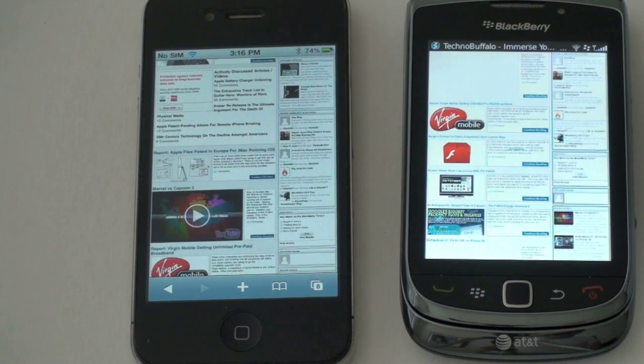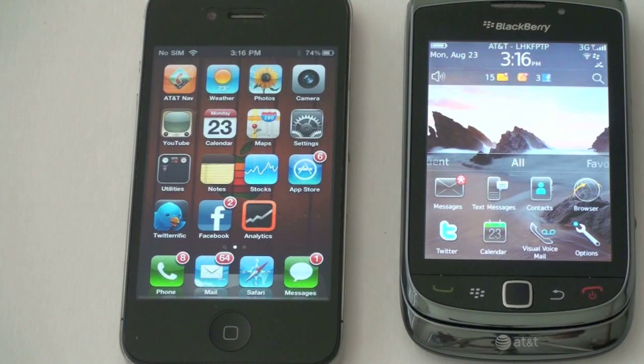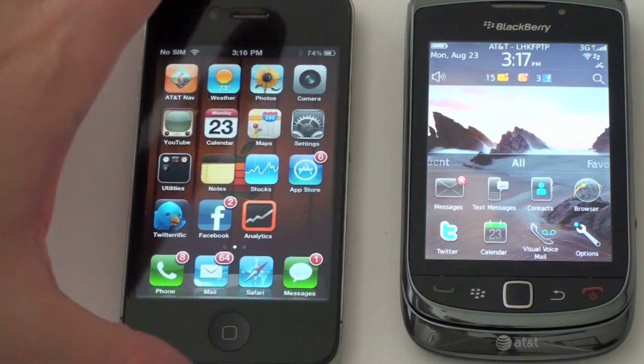All right, now let's jump out of the browser and talk about email. Certainly, email is as important to me as mobile browsing, and probably to you as well. Oftentimes I'm in front of my computer and I rely on email to get business done, as I'm sure most of you do as well.